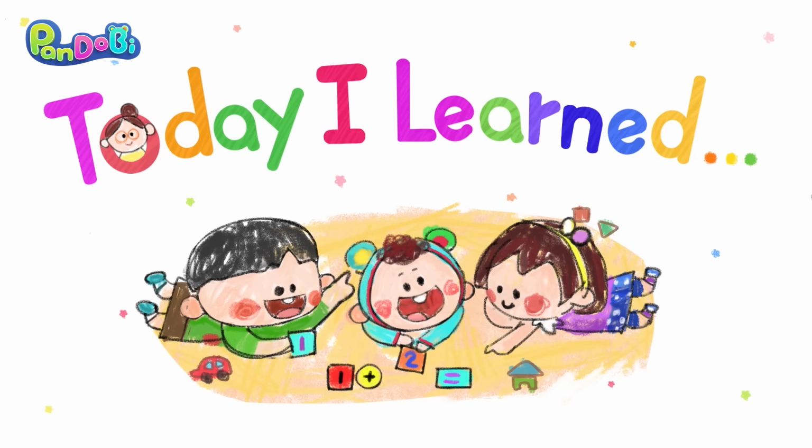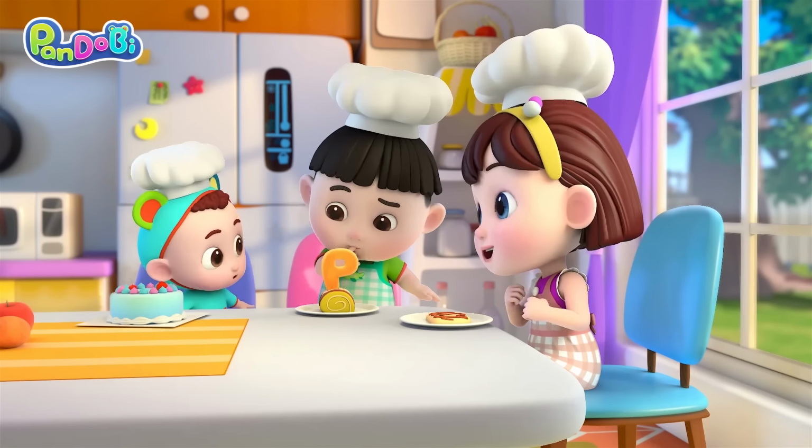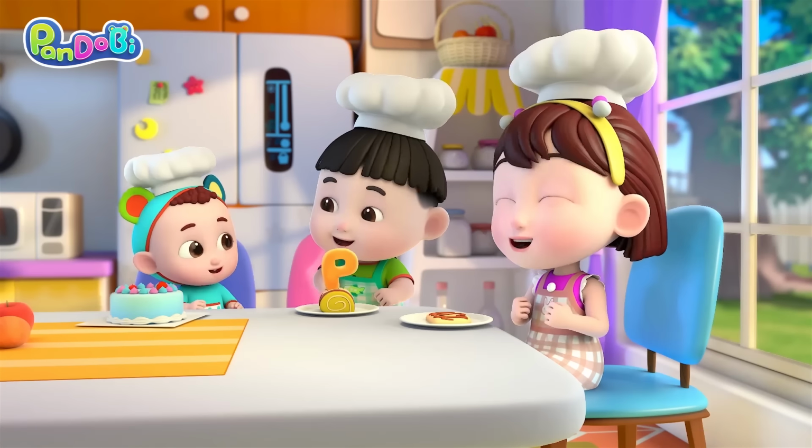Today I learned... Now we know how to make a cake! Yum! It's so yummy!